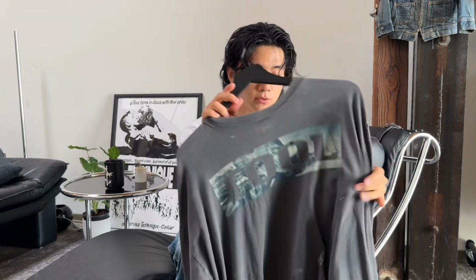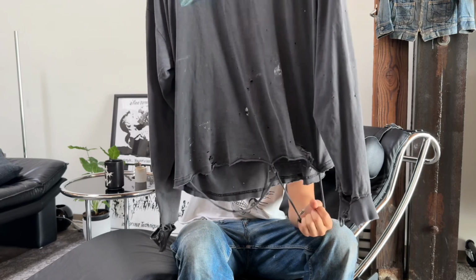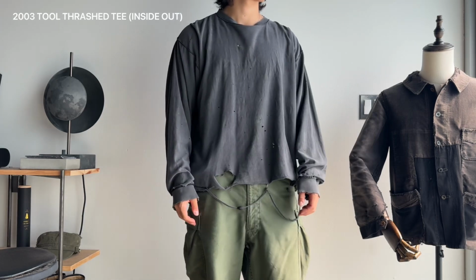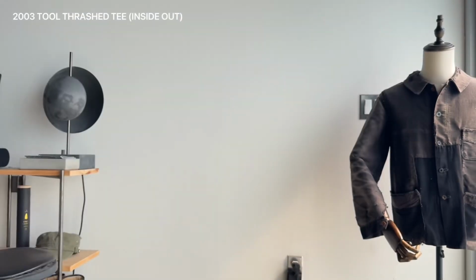This guy is an early 2000s Tool band tee that is absolutely thrashed in the bottom and the sleeves. I like how it has these strings right here. Most of the time I wear this inside out, and I like to layer it over a jacket. Such a good, amazing layering piece. Whenever a tee has this thrashed, stringy effect, I love it.